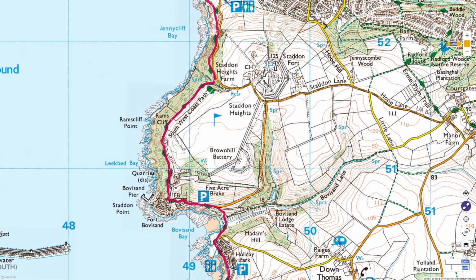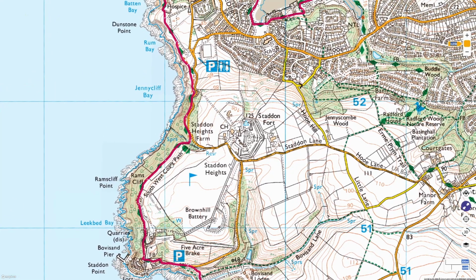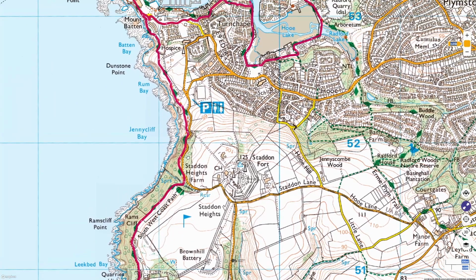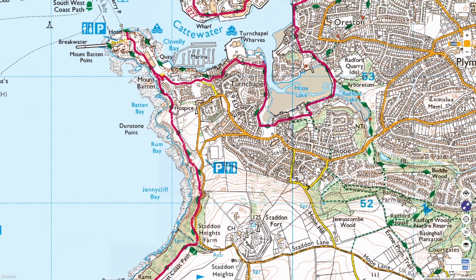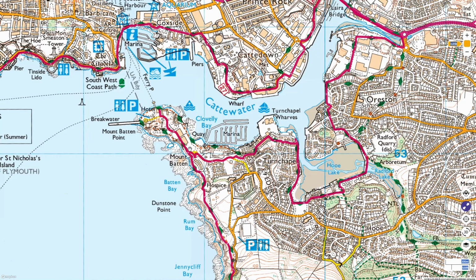Really overgrown here, and the cork handle that I'd made from a walking pole got pretty snagged up and ripped up along here, unfortunately. But eventually came down into Mountbatten and I could see all of Plymouth ahead of me. There's a ferry over here, but the route doesn't get the ferry and goes round all the way to this kind of road bridge here.